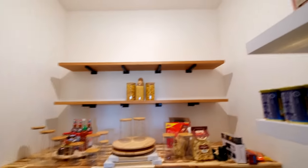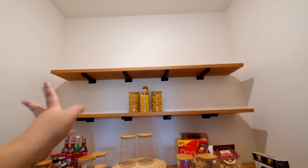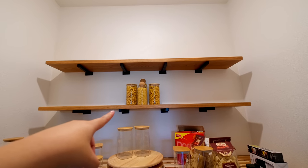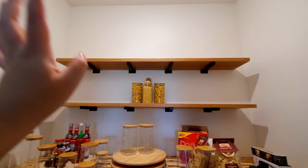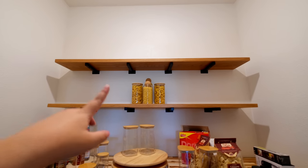Oh, by the way, those wood shelves you see here, these are actually custom wood shelves. I had our friend Bryan Larios, who owns the Larios project. These are the same shelving that he put in our living room, which I'll show you guys in a little bit.